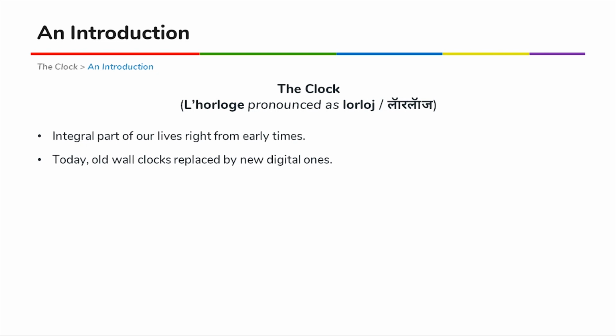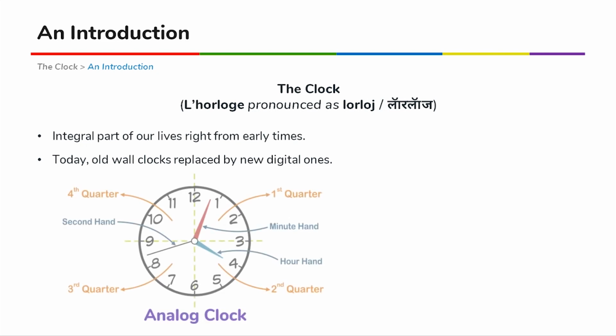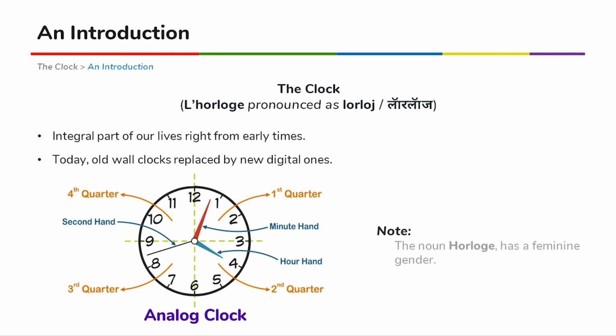But in spite of this modernization, almost all homes have an age-old analog clock displayed on the wall. So let's have a look at this traditional clock from a French perspective. Before moving ahead, observe the analog clock shown here in the schematic along with its different parts. Every noun in French has a specific gender. The noun horloge has a feminine gender as mentioned here.